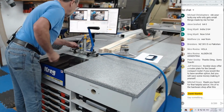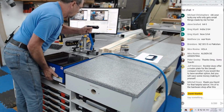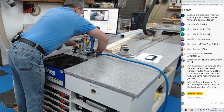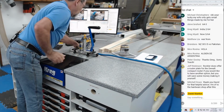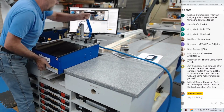I'll take this one out. Now it has a blast gate down there as well because it hooks up. Let me move that out of the way. Push that. That's out of the way now. Good. Okay, the whole unit is on wheels as well, so I can lift this up out of there.